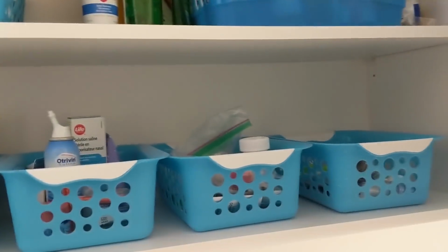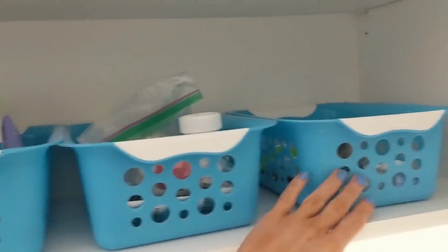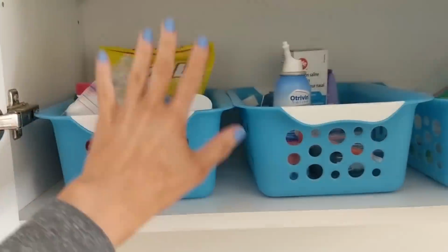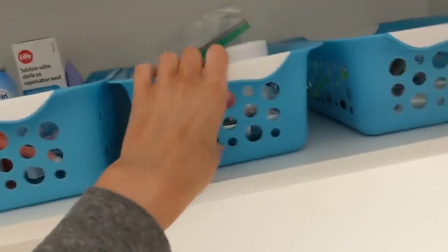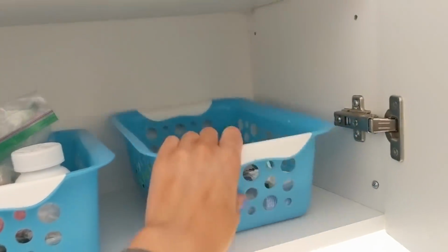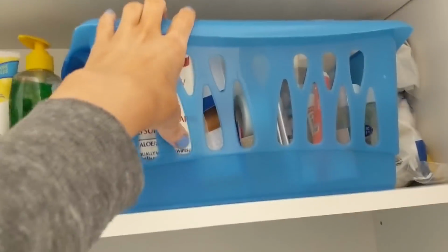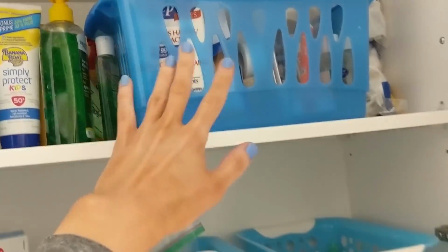Okay, so this is where we are at. It is looking a little bit more organized. I might put something on here to kind of indicate which bin is which, though it is fairly self-evident for me at least. So we have the cold stuff, kid stuff. This is like stomach issues, whatever. And this is all my contacts. And then up here, travel stuff, extra sunscreens, and then Band-Aids and things like that.